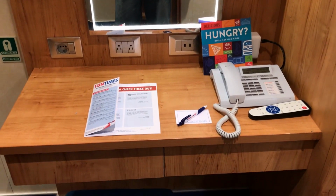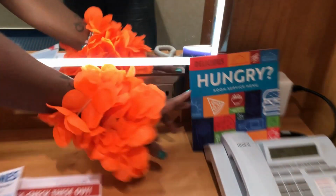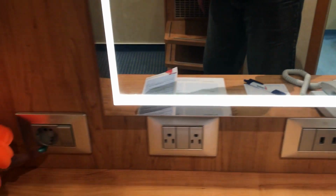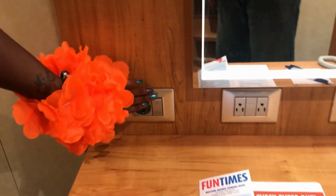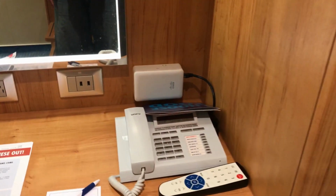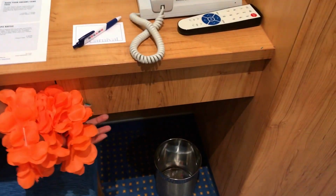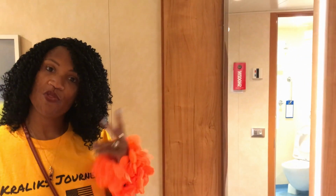Then it has, oh, this is new. They have USB ports right here. And plugs. That's for the foreign plugs. Your light. More drawers with a hair dryer. Oh, there's nothing on the side. And there you have it. It is 7239.